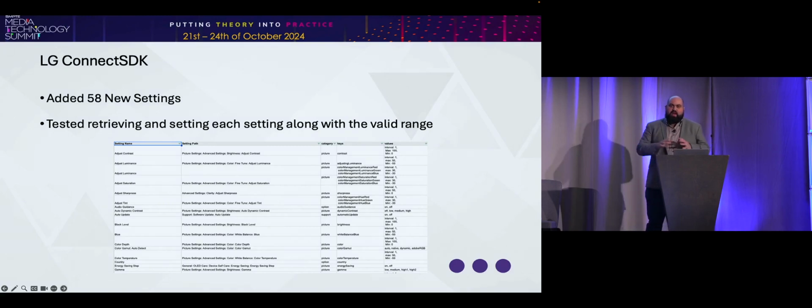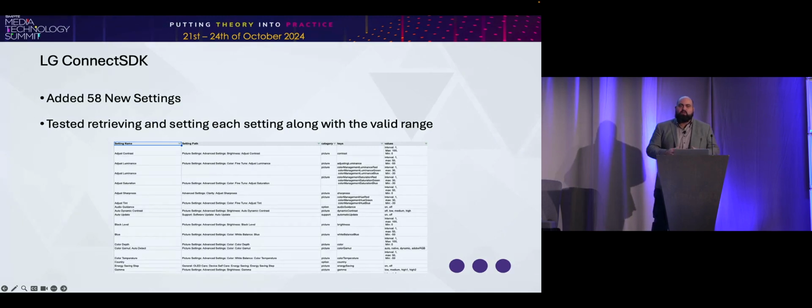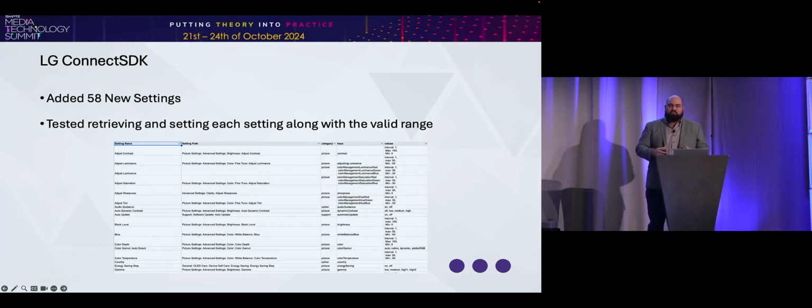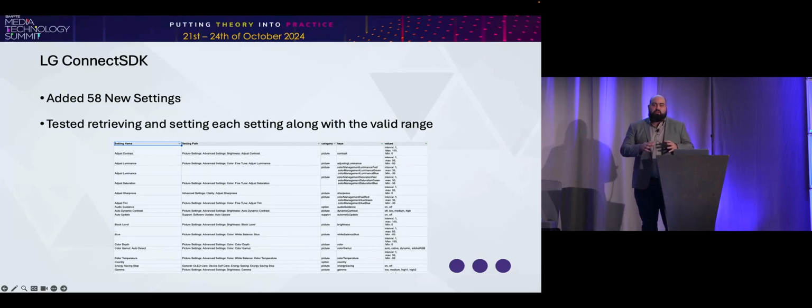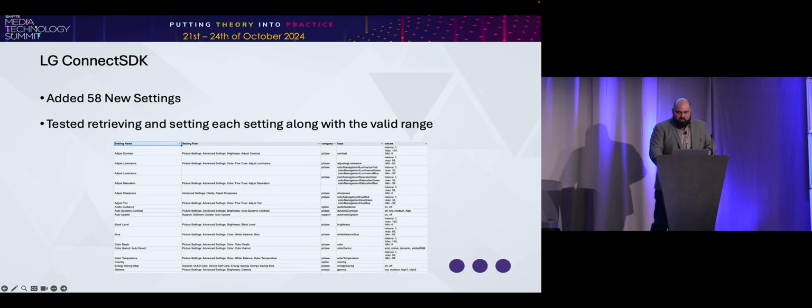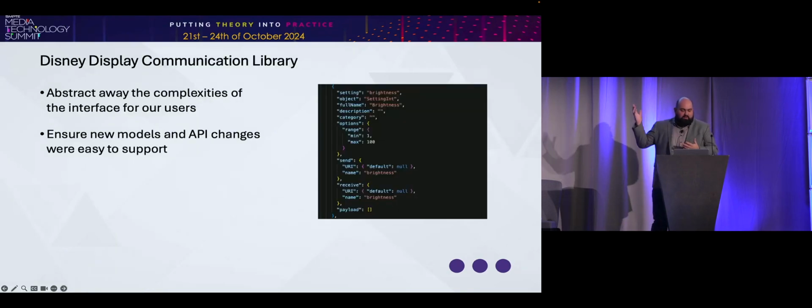And once we had validated, okay, yep, these settings are working, we're able to control the settings we want, now let's move past that and start thinking about how we're going to deploy this at Disney. So the first thing we wanted to do was to build a communications library just for communicating to the TVs. We wanted to abstract away all the complexity of talking to the TV, handling certificates and codes and what everything's called. And so we started the Disney Display Communications Library. Not a catchy name, but that's fine.